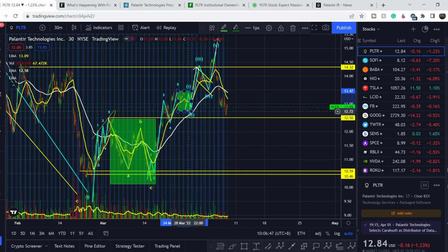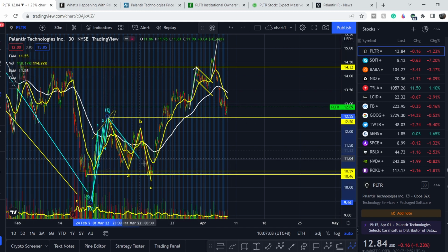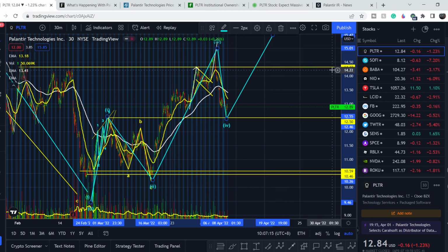In this case, let me delete these two tools. We might have this entire movement from this bottom to this top as only one wave structure. And if it is the case, we have something like this on a greater scale. From this bottom, this is our first wave, this is our second, this entire wave is the third one, this is the bottom of our fourth wave, and we didn't overlap the top of our first wave right here. And we have to have one more leg to the upside to hit higher targets. In my opinion, it is the most probable case for now.